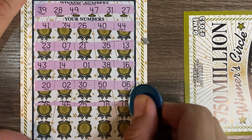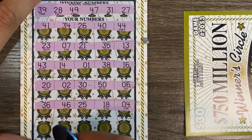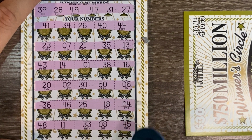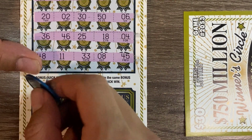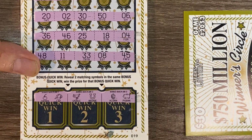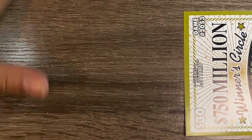Second and last row. Last row. All right, I don't see any number matches. Let's see if we get two matching symbols. Nope. Cherry and a cap, saddle and a horseshoe, and an acorn and a piggy bank. So nothing for ticket number 19.